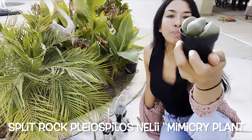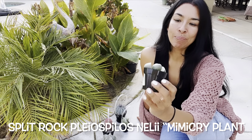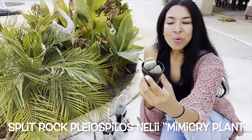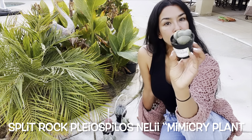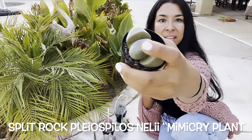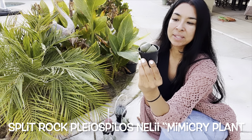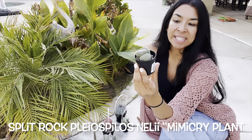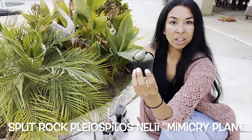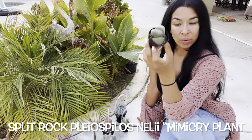Okay, this one I have had, okay? This one is the little split rock. It has not bloomed yet, but isn't that so pretty? And I like it because it's a little bit bigger, and I don't know why, I just gravitate to this one. This is called the Mimicry plant, technically, but it is a split rock, and it'll split right here in the middle, and it will blossom, blooming a flower. Don't know what the color's gonna be. Let's see if this one says. It's native to Africa, succulent pair of leaves form a clefted egg shape known as a bilobe. And that's all it says. It doesn't say what color flower.